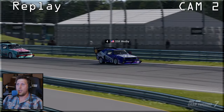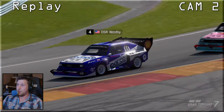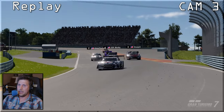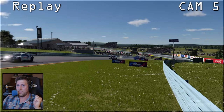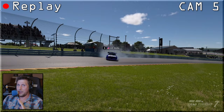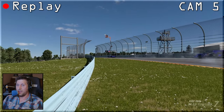Coming down to turn one, Bulldog runs wide. And I come up very quickly to both Junior and Omar. I put my car in the wrong spot. I don't allow any room for Junior to turn. He crashes into me, slams into the wall. I go wide, snag a tiny bit of grass, smack into Pavin, spin out. Everybody's coming through this massive incident, and I collect Ring in the middle of all of it.